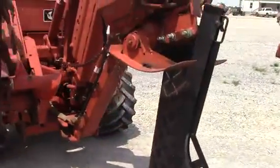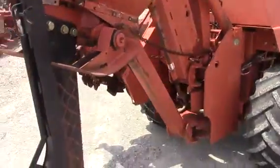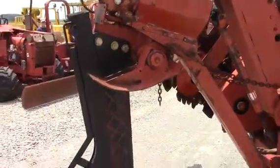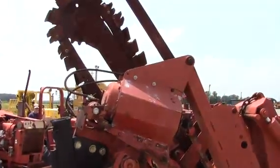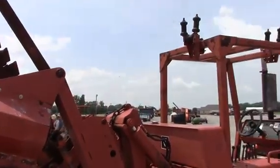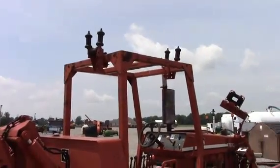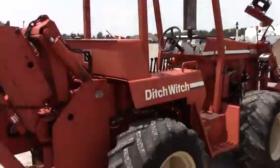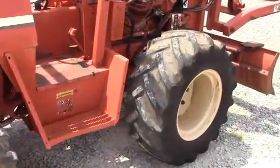Got your vibratory cable plow here on the back. It does come with a shank, as you see pictured. Got your rollers there on top for your cable to feed through. Trencher looks good. It's got a good original paint job on it.